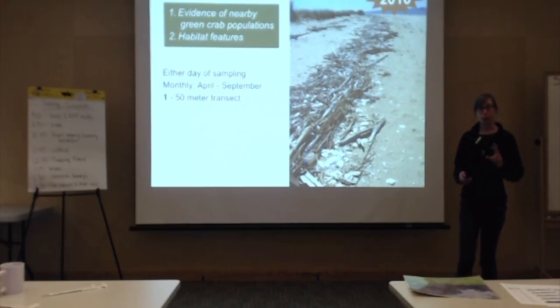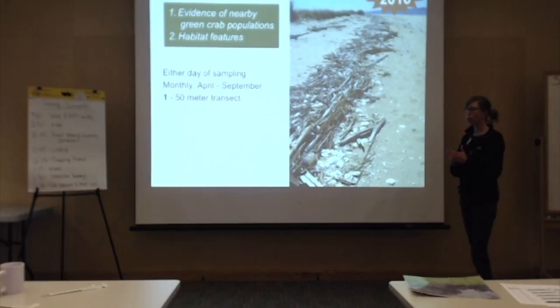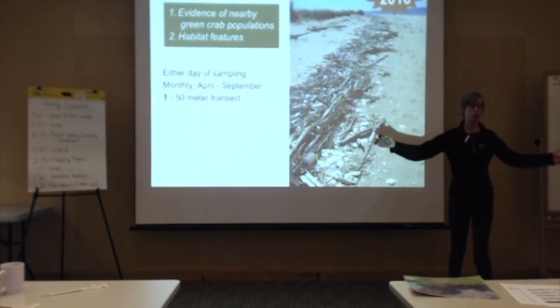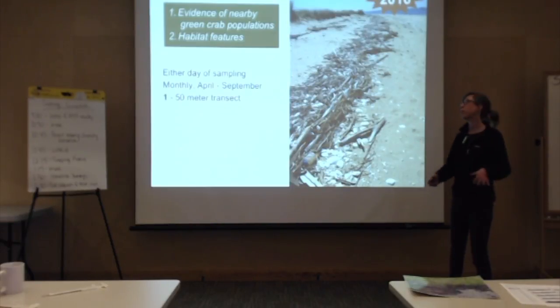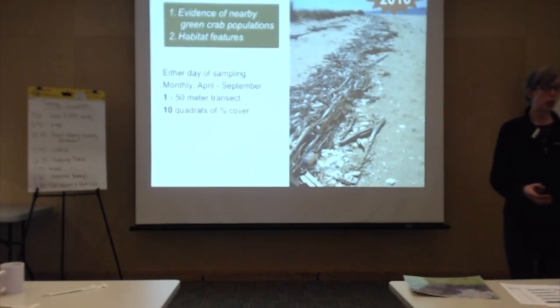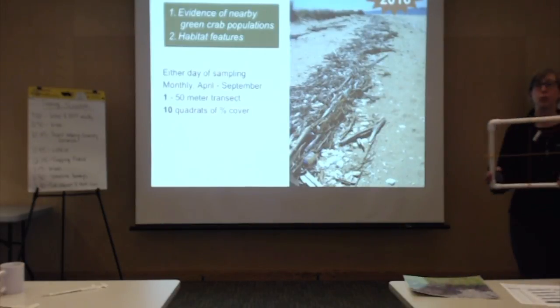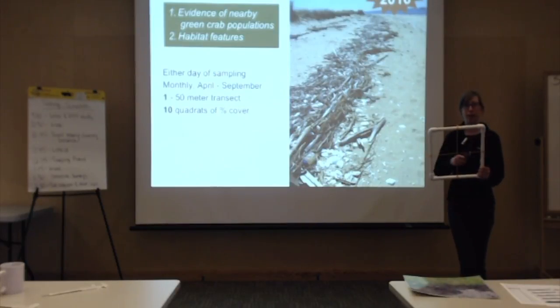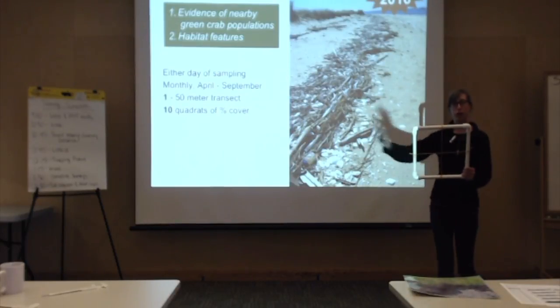It consists of two components. We're gathering habitat information by setting one 50-meter transect line. This is a rope along which we're going to take subsamples to look at what the habitat is made up of. Along that line, we're going to use 10 quadrats. This is a frame of a known size, and we're going to estimate the cover of different categories of habitat inside this frame and then extrapolate out.